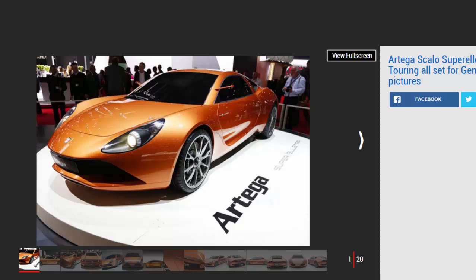Artega is a German sports car manufacturer with a colorful recent history. After hitting the market just before the 2008 recession, it was sold to Mexican buyers in 2010 and folded in 2012. Now it's back under the leadership of founder Klaus-Dieter Frers, and planning this entrant into the electric supercar segment.